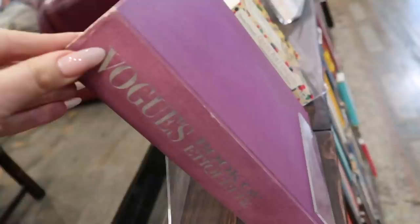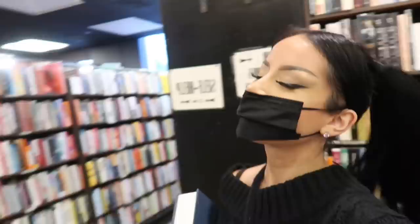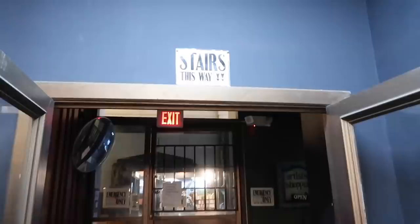Okay, I need another cart. This is literally like my fourth cart. Okay, we'll run this one over here too. Vogue's Book of Etiquette. This is so cool. Everyone in here thinks I'm crazy. Stairs this way. All right, let's go.